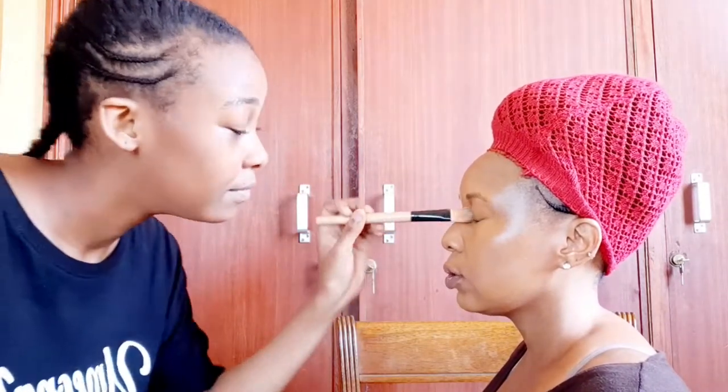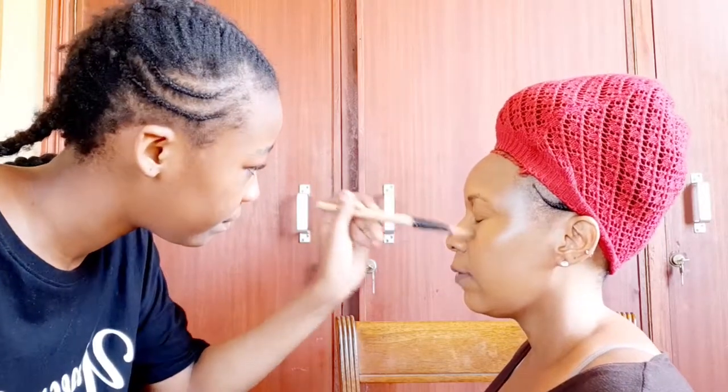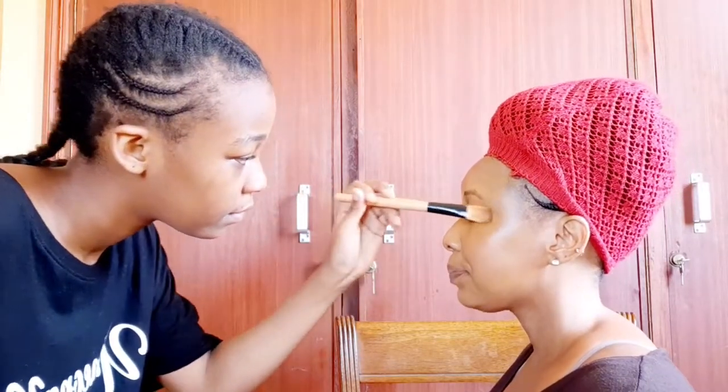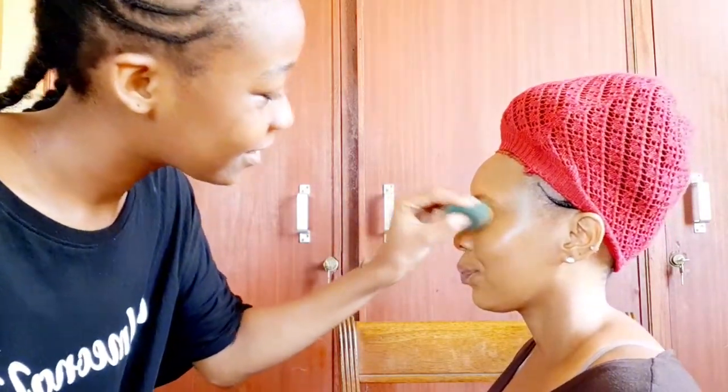I think I look great because all the products she's using are the ones which I normally use when I do makeup. So, the foundation obviously won't look bad because it's my color. And whatever, what are you applying on your eyes now? Concealer. So, she knows her job. Let me give her 50-50.